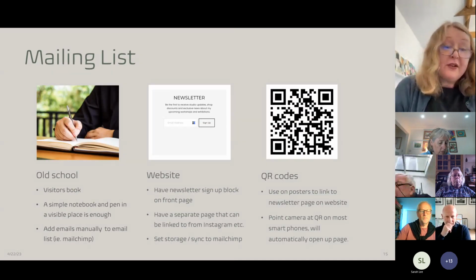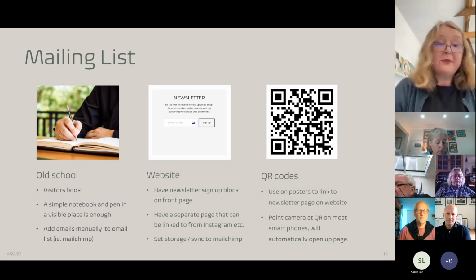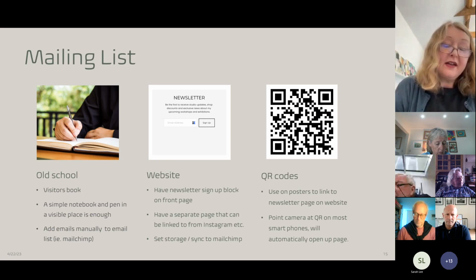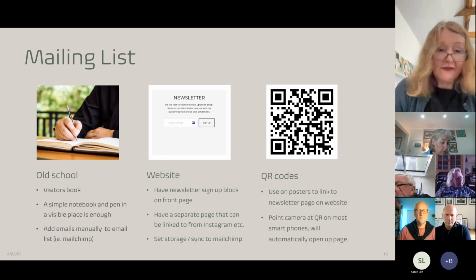So as I said, you can go old school. Just make sure you've got a visitor's book and a pen handy so people can write down their email addresses. And then you can add them manually to something like MailChimp. You can also, and should also, have it on your website. I mean, obviously there are various ways of having a website.